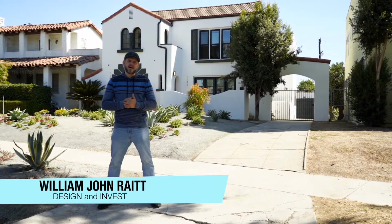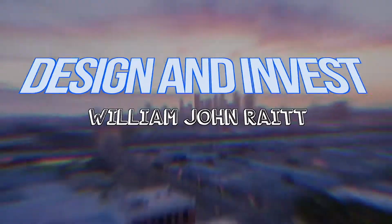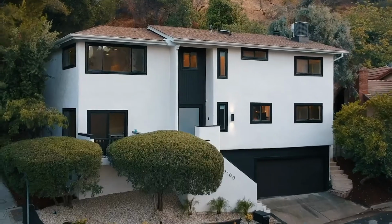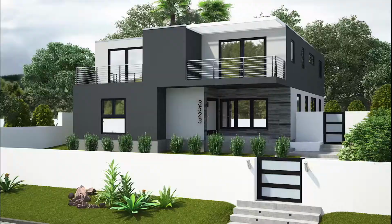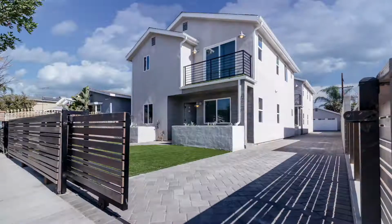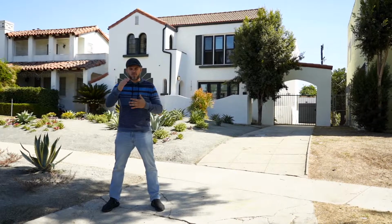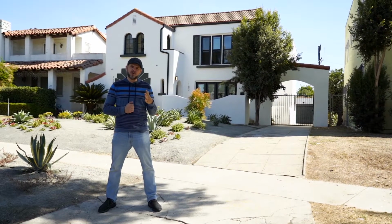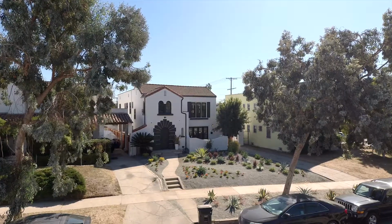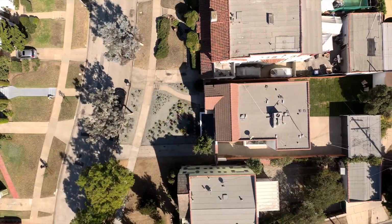This is a design deep dive of a property you see behind me. This is the Tremaine Duplex in Mid-City, near Olympic and basically La Brea. It's a beautiful little pocket over here, Mid-Wilshire, Mid-City. This property will sell for probably just south of $2 million, so like $1.9 million. And it is, like I said, a duplex. Both units are 3 bedrooms, 2 baths each. Beautiful, beautiful, beautiful. I'll go through all the design elements.